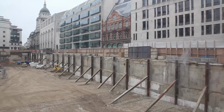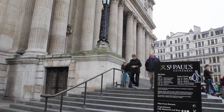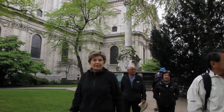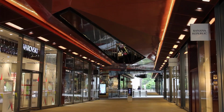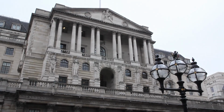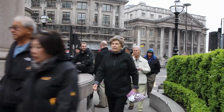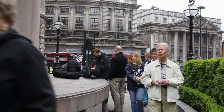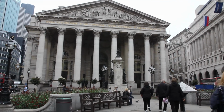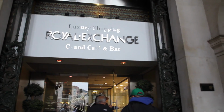A lot of construction happening throughout London. It's really a thriving city. Passing St. Paul's Cathedral and some very modern shops around that district, as well as the narrow lanes. The Bank of England, a great institution right at Threadneedle. And one of the fine buildings to walk into is the old Royal Exchange. It used to be the stock market, and now it's a very upscale mall and office building.